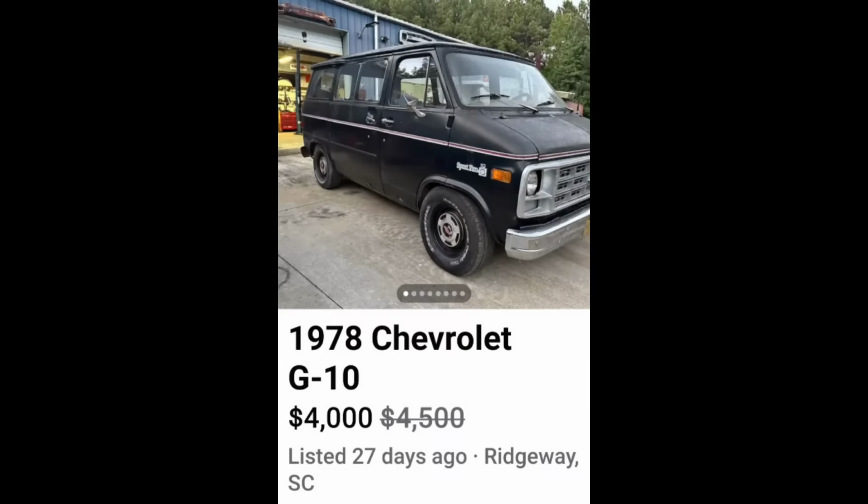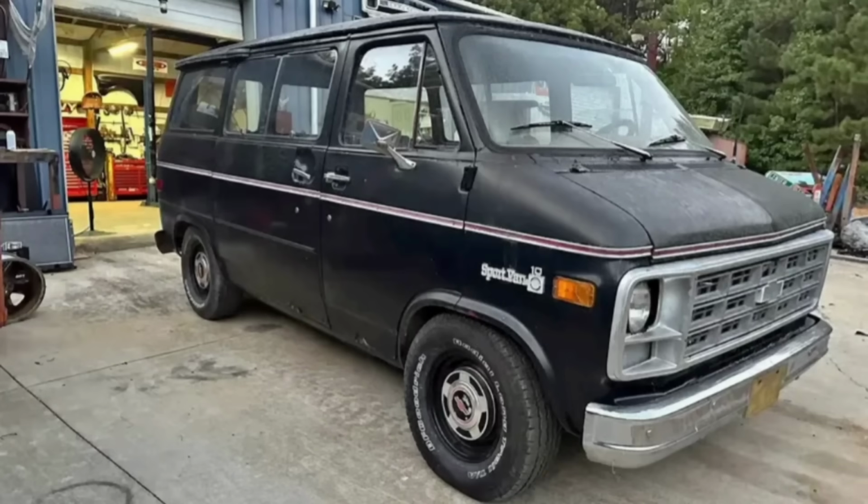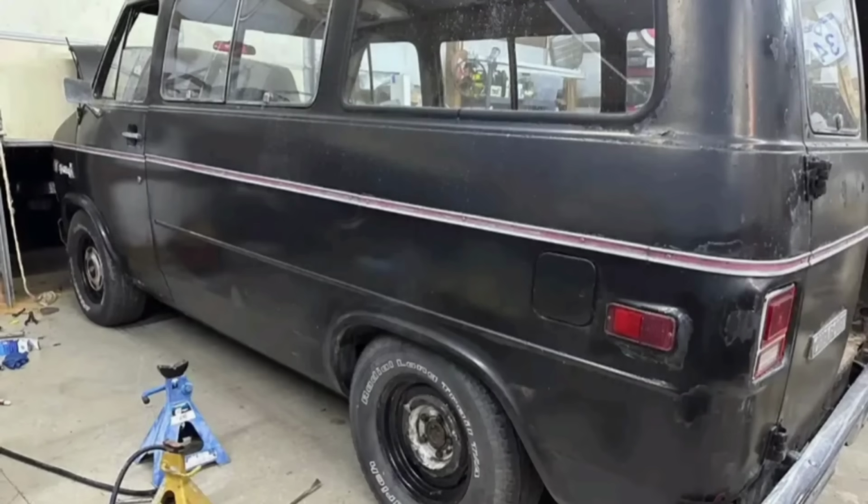Up next, another little Chevrolet Shorty, a 1978 model for $4,000. This one here is the old inline 6, should be a 250 with a 350 automatic turbo tranny. It's got a 2.3 drop on it. Now, if you like the window variety van, me personally, I don't. This might make you one pretty decent little van, especially if you like them lowered.